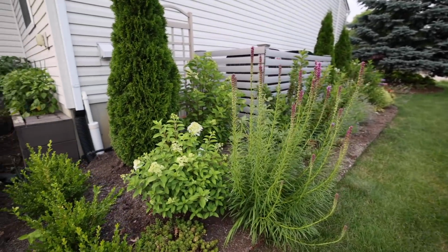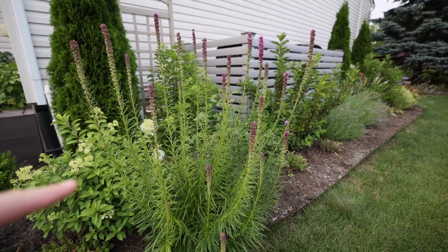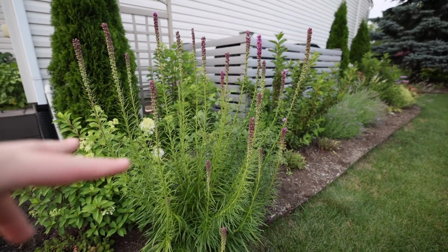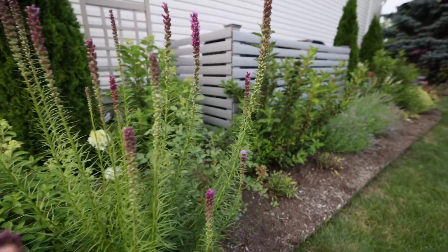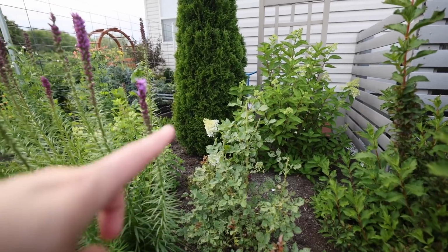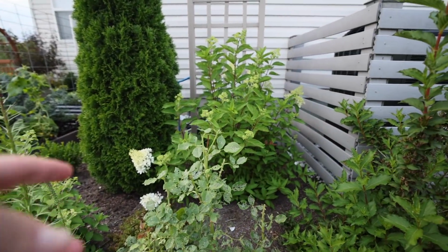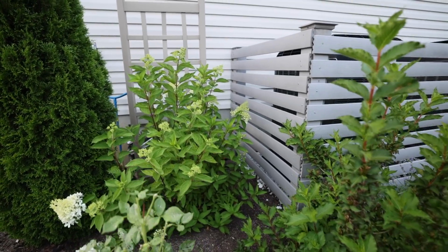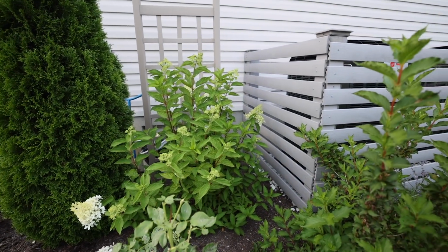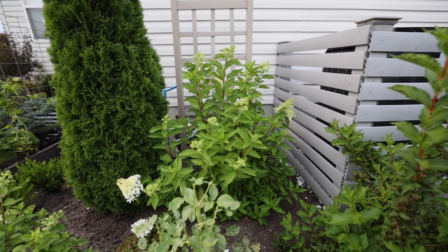So here we have another Bobo hydrangea, more Liatris that probably needs to be removed because it is absolutely growing into the yard. I didn't realize it would get this big. We have a Boscobel rose that got obliterated by bugs that's since been treated and is doing better. The hydrangea behind that is known as Zinfandel. Last year Zinfandel did not do great at all, and I considered removing it completely.